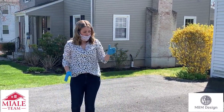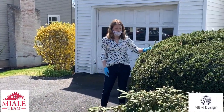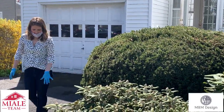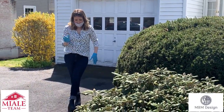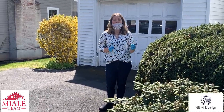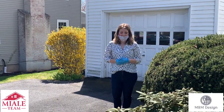I would also trim these, they're a little bit overgrown. They're in great condition. They're very healthy shrubs. So I would trim them down so that you could see more of the area over here. You can plant some tulips, you can put rocks or add mulch back in. So there's so many possibilities for what you could do here. And again, it does not have to be done right away. It can be done over time.